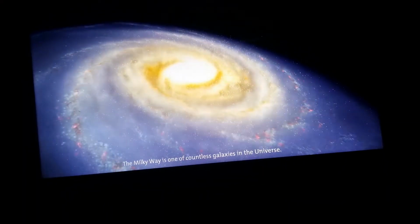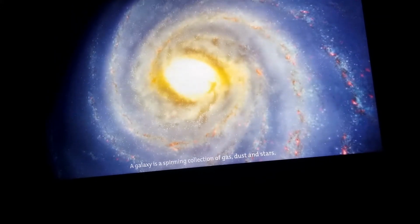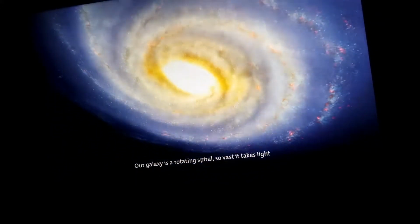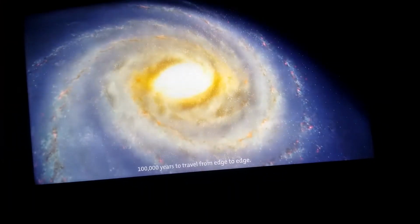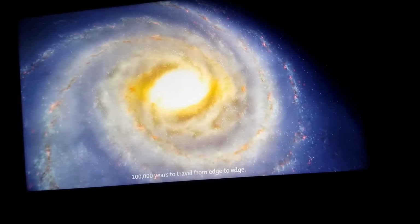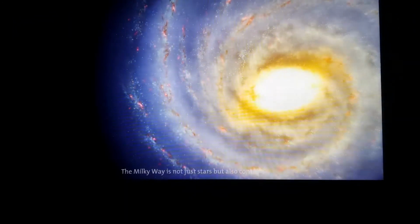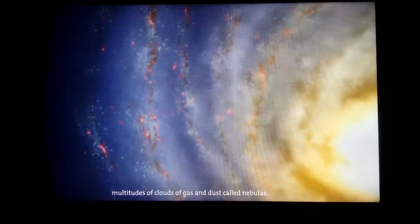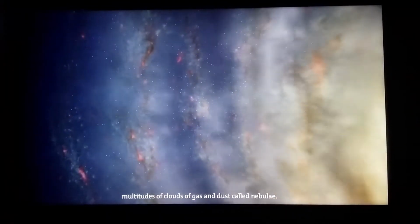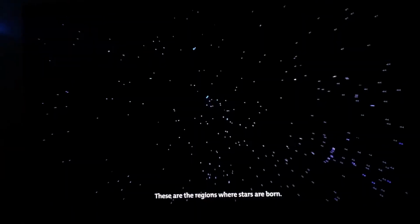In the universe. A galaxy is a spinning collection of gas, dust, and stars. Our galaxy is a rotating spiral, so vast it takes life 100,000 years to travel from edge to edge. I see Earth. So we're going to go zooming into a nebula. The Milky Way is not just stars, but also contains multitudes of clouds of gas and dust called nebulae. These are the regions where stars are born.